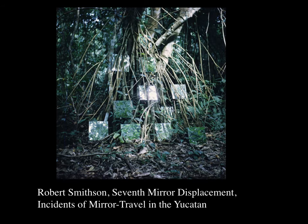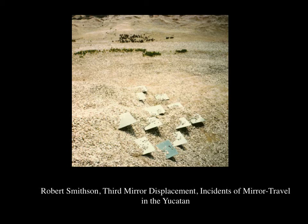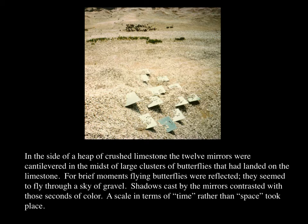Art, Smithson writes in the text of the seventh mirror displacement, "brings sight to a halt," but that halt has a way of unraveling. And in taking on this sentence, one might think of the ways in which the placing of mirrors within a landscape first interrupts the visual continuity of that landscape, and then itself becomes part of it. Or of the way in which the photographing of those mirrors freezes what flickers across them before giving way in its turn to the movement now renewed as text in the incidents of mirror travel.